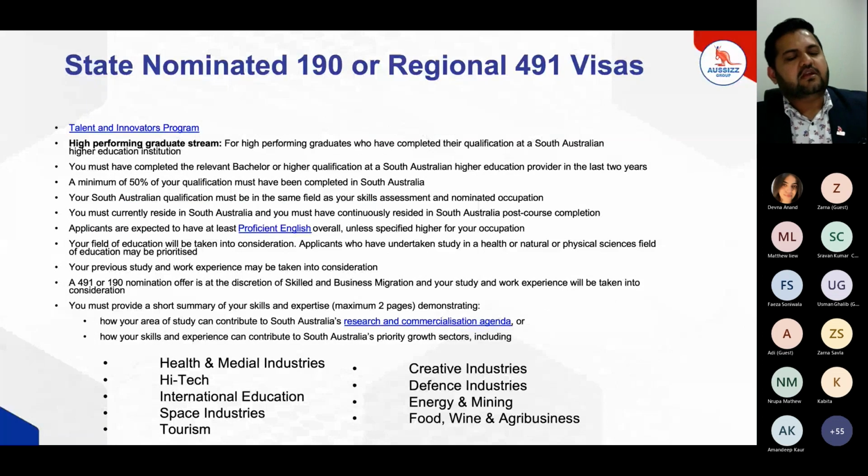This is a very interesting program for all the graduates from South Australia. Number 4 in the Talent and Innovator is the High Performance Graduate Stream. For the high performance graduate stream, normally the requirements will be occupation to occupation, but you must have completed at least 2 years of studies.